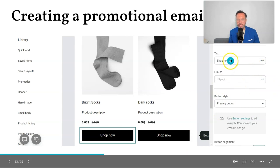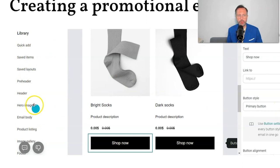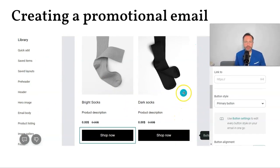All of these can be modified. The text can be modified. The link can be modified, button style. You can do quick ads. You can drag and drop. Pretty simple process to create a promotional email.